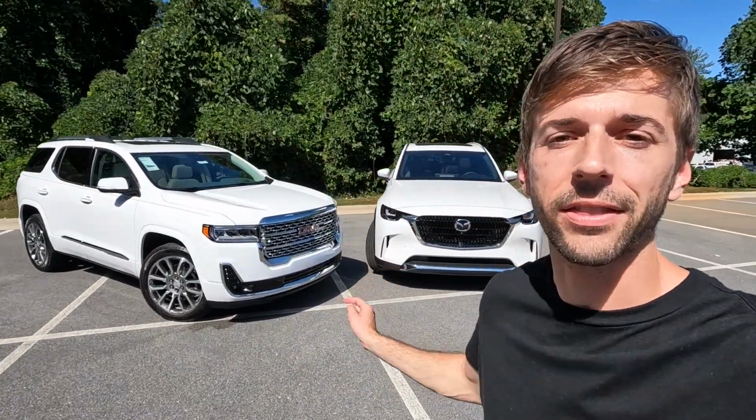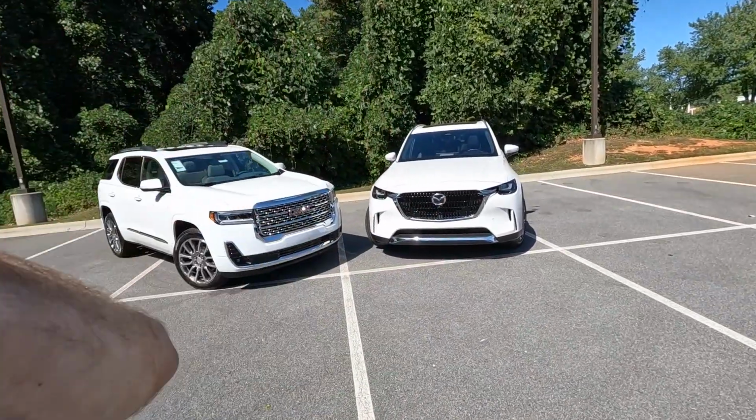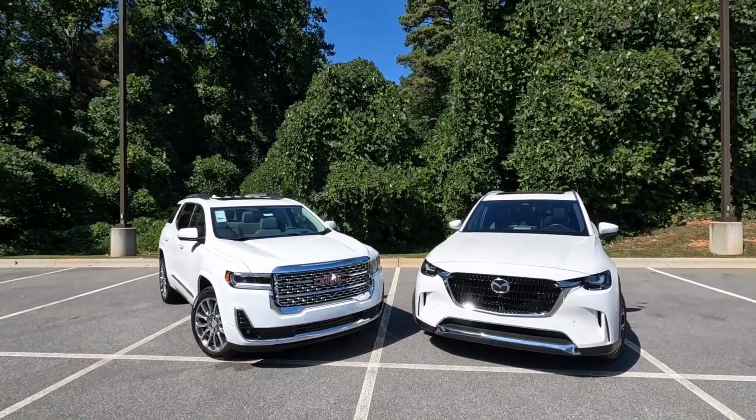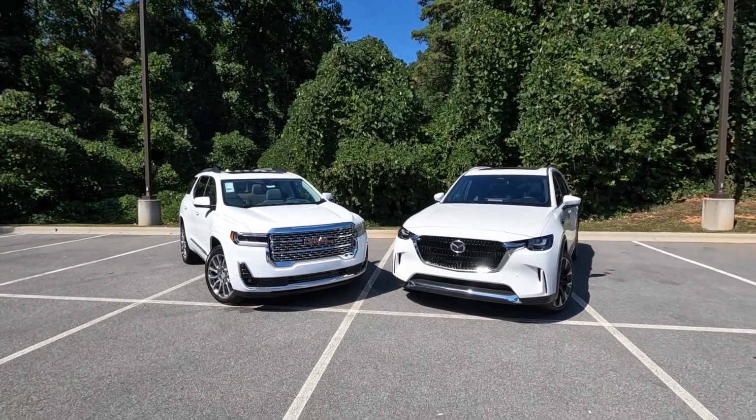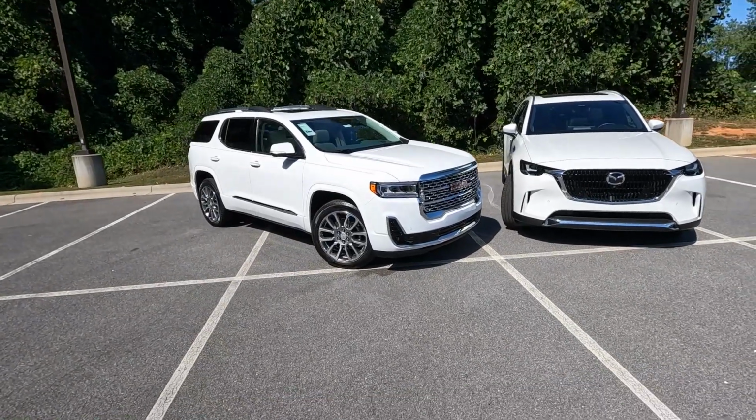So for today's head-to-head comparison, we're taking a look at the all-new 2024 Mazda CX-90 and comparing it to a 2023 GMC Acadia all-wheel drive Denali. Both of these have a very similar MSRP. Both are finished off in white too. But we are going to get right into this with what powers both of these three-row SUVs. That is the main comparison for today's review, having two full-size three-row SUVs.